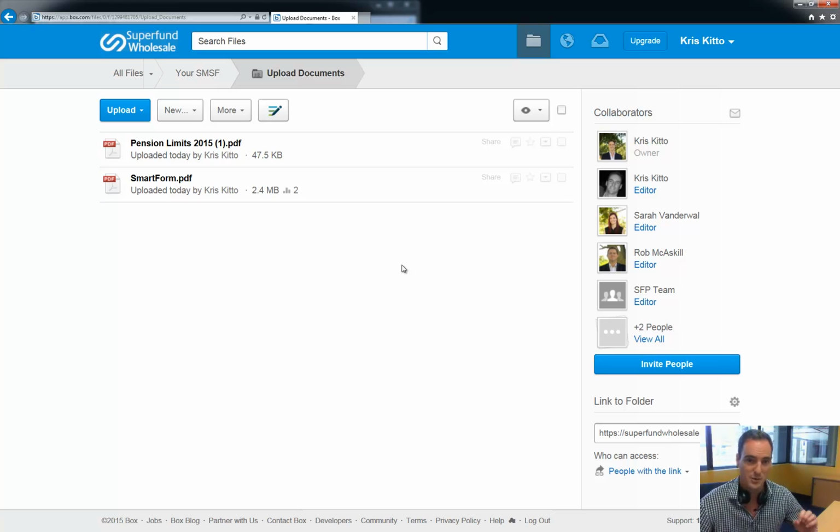So we do want to get to a stage where you have one single login, an email address and a password, and then it'll take you into our online reporting as well as our documents and other areas that we want to provide. But at the moment, you're going to have a different login for your documents.